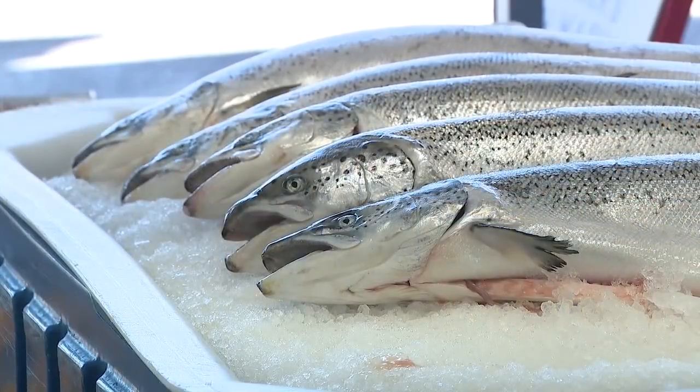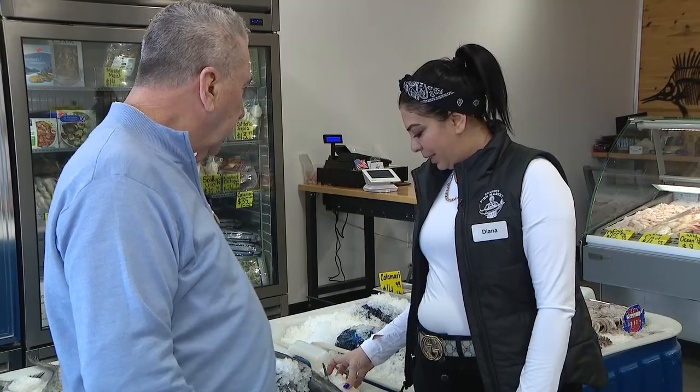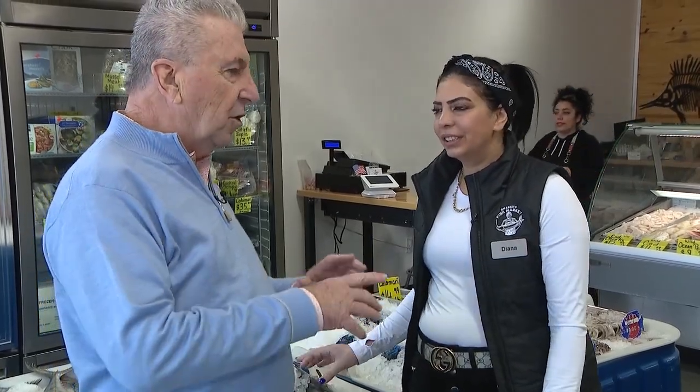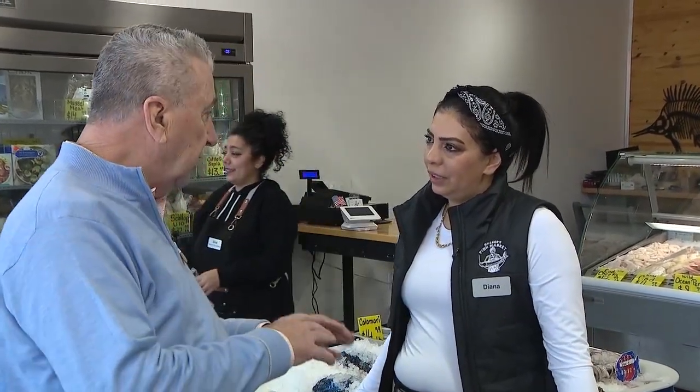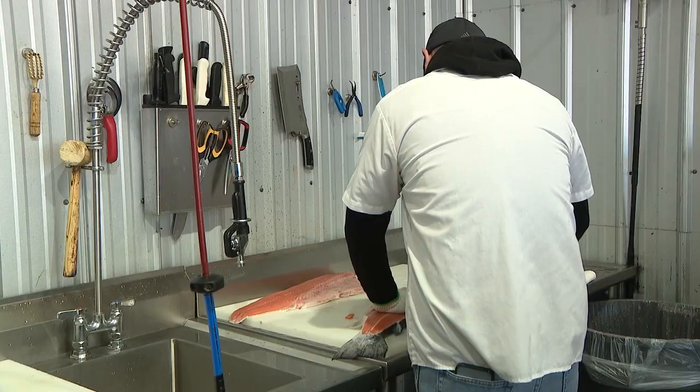So what kind of fish is this? We have king mackerel here. It's a little bit stronger flavor. So how do they cook that? Is that fish already cleaned, or do they take it in the back and do it? Yeah, we take it here and we clean it for you. We can do it as steak or fillets or whole.